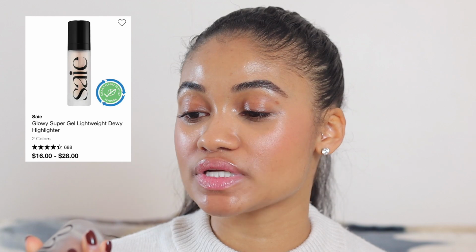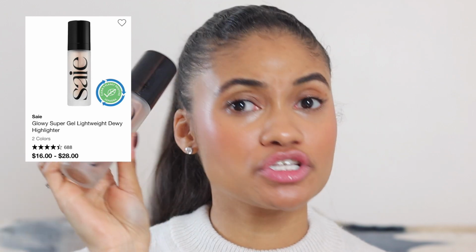Okay, so next we're moving on to highlighter. I have 2 options for today. I have the Saie Beauty, what is this called? The Glowy Super Gel, in the shade Sun Glow, which is the more bronze shade. So I don't think I'm going to go with this one today. Personally, as a highlighter, I don't love this. I love this for underneath foundation and complexion products.